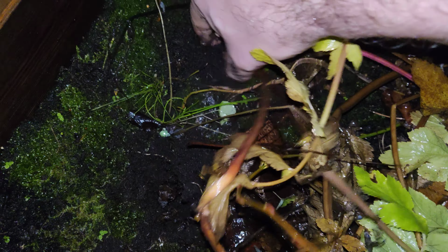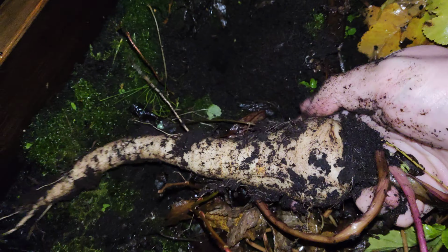Parsnip. There's one. How many others have I got? I get my head right down. It's getting deep. Let's pull. Loosen him out. Oh, these are looking good.